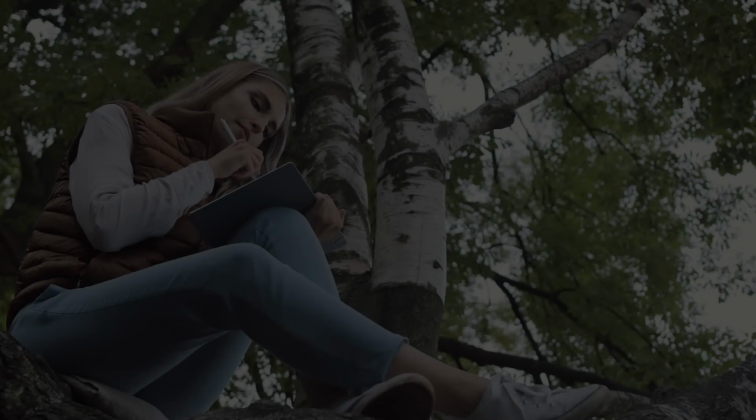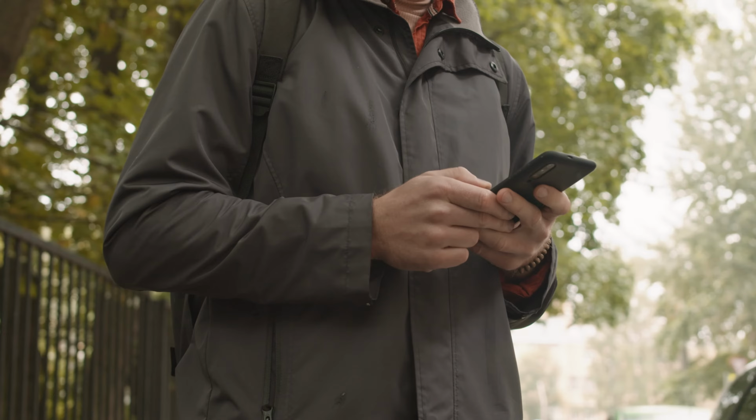Once, of course, you're looking at birds, you probably need to be keeping a record. Now, some people will use a pad and pencil, some people will use a phone with an app, but you need some sort of recording device so that you can keep a record of what you've been seeing.